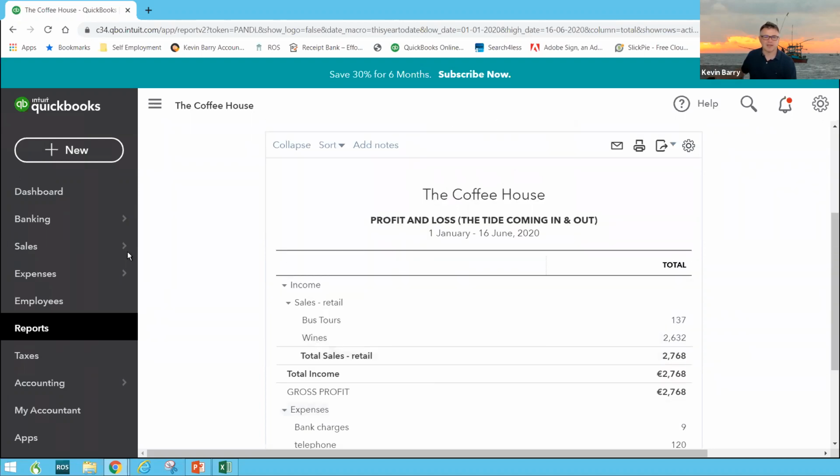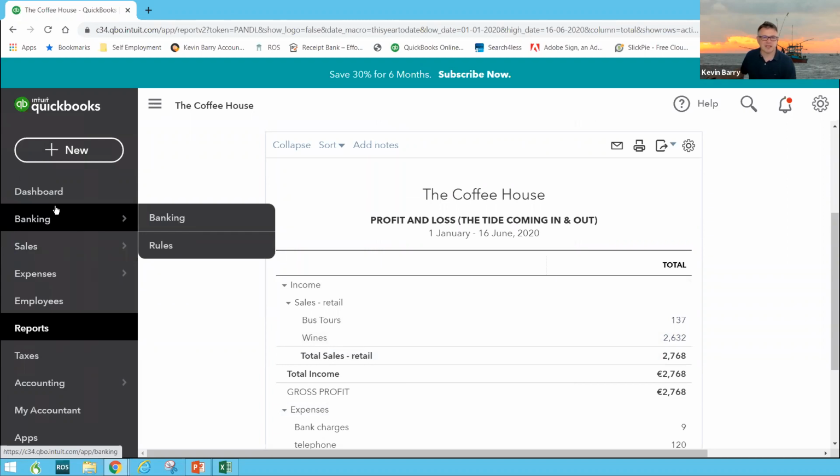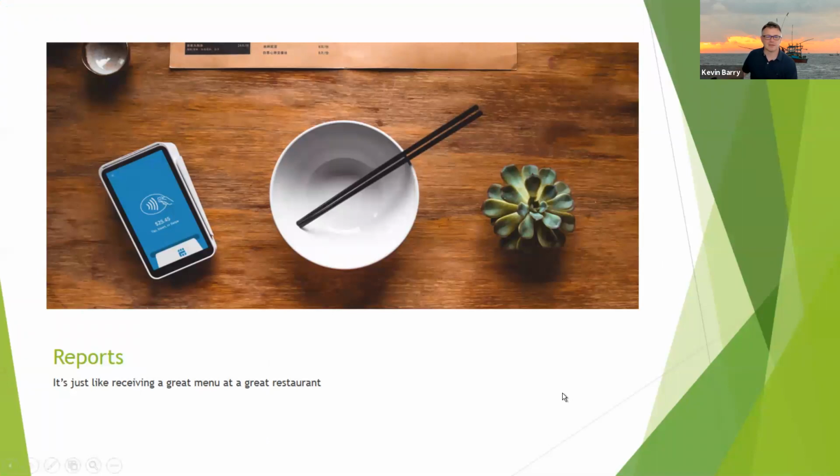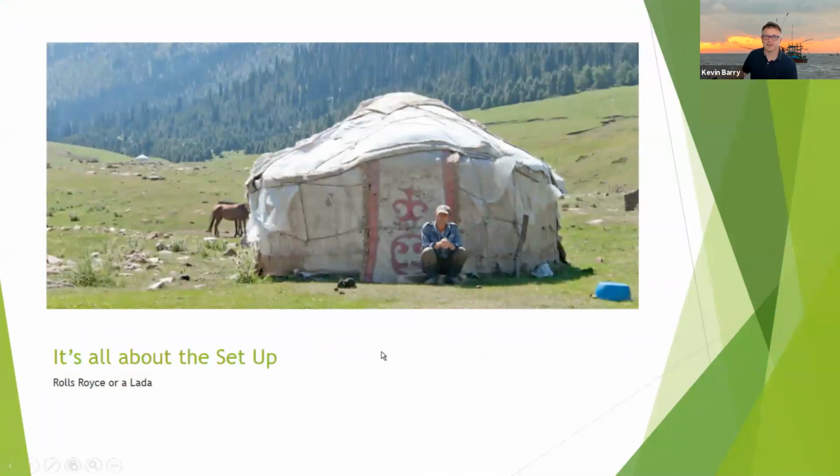Okay, so there's that. All right, I think that's that section. We're going to move next up. It's all about the setup here. I'd like to show this guy in the tent. Poor devil. If a wind comes or heavy rain, he's in trouble.